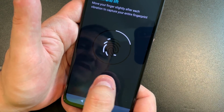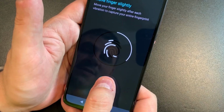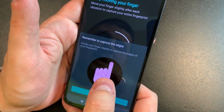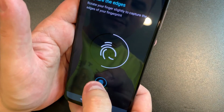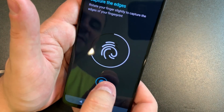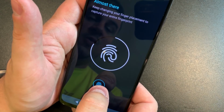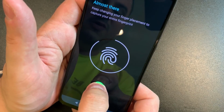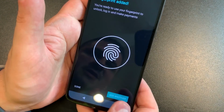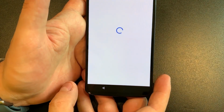It doesn't seem as fast as other ones that I've used, including the OnePlus 7 Pro, the OnePlus 6T, the Huawei Mate 20 Pro, the Huawei P30 Pro. There's a bunch of them now. The Samsung Galaxy S10 Plus. So there are a bunch of in-display fingerprint readers.